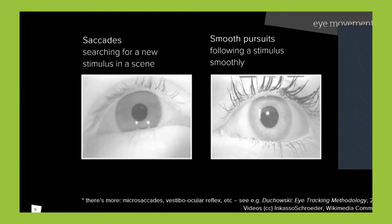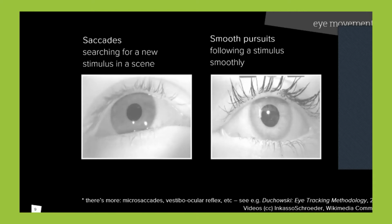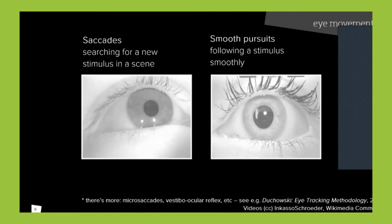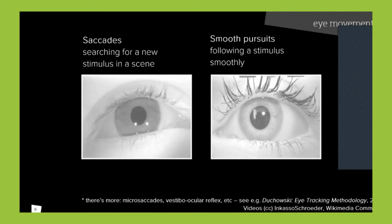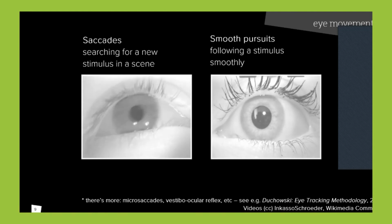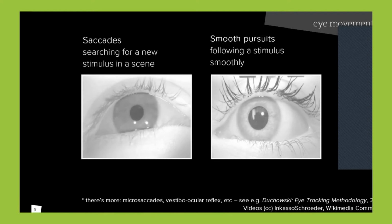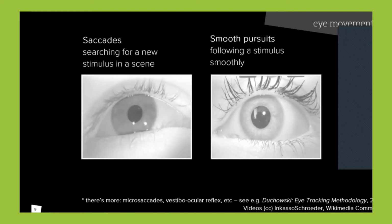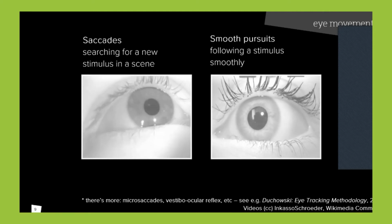Actually, I've been lying to you a bit. These are not the only two things your eyes can perform. There are also other things, like microsaccades and the vestibular ocular reflex. If you're curious about the details, have a look, for example, at Dukovsky's book, a super comprehensive manual to eye tracking. And maybe a word about the vestibular ocular reflex. This is the thing that kicks in when you're moving your head, that tries to stabilize the image so you don't get sick. It's also another very interesting systemic thing that involves a lot of brain regions, including the auditory areas of the brain that are usually involved in balance.